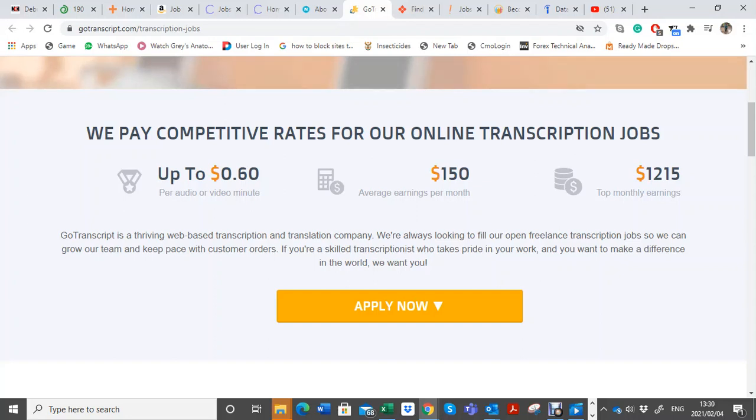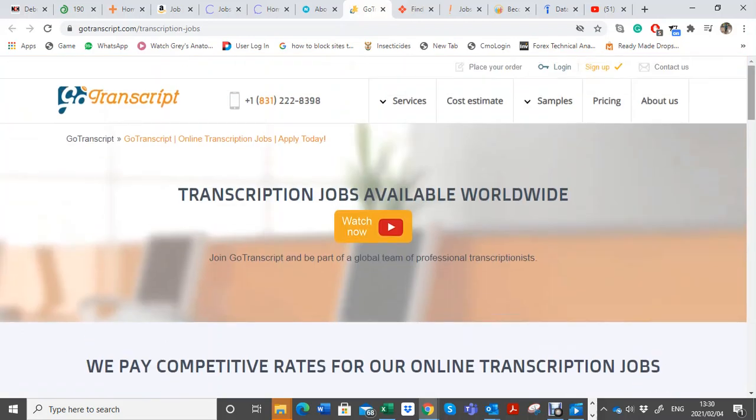Top monthly earnings, it's $1,215. So it's a lot of money. Some of these, obviously, you might have to take a test to see that you actually qualify. You know, some other jobs, it's either you go through an interview, some other jobs, they'll just give you an online test to see if you qualify.